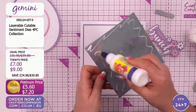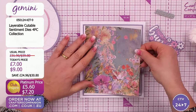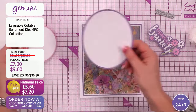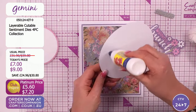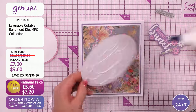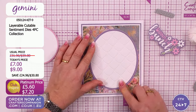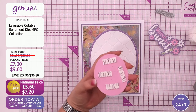The next bits I've got ready quite quickly. So that's going to go on. And this is so different from anything else that I showed you earlier, because it just is. Now I've got from our textures embossing folders. So we've got one of our textures embossing folders, and I die cut the oval first before I did the embossing. So I'm going to bring that over to the right. I'm not putting it in the centre. Then I've just got a circle with our stitched edge circles.